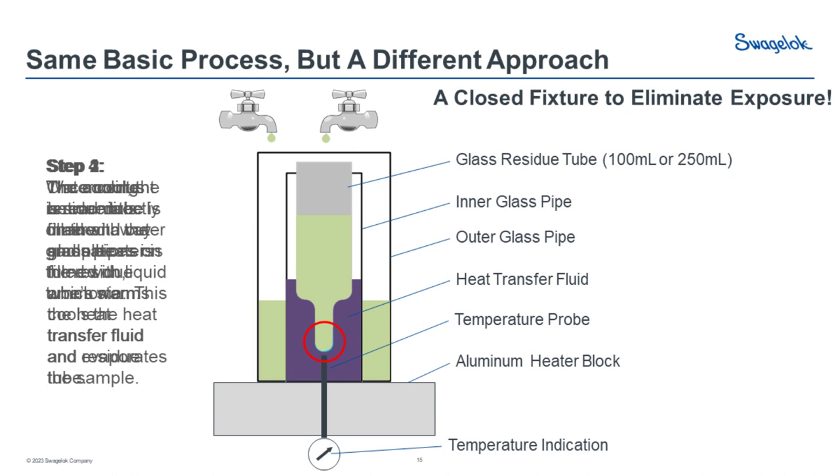Now we have a nice cold residue tube. We can go ahead then and fill our residue tube with liquid ammonia. Once we fill the residue tube with liquid ammonia, we can turn on a heater. So we've got that aluminum heater block at the bottom. We turn that on, we drain away that cold bath, and as a result, our sample starts to evaporate because we're heating up our heat transfer fluid. And what we're going to be left with is just a little bit of water down there at the bottom. We can then take it out and read the water content that was in our sample.